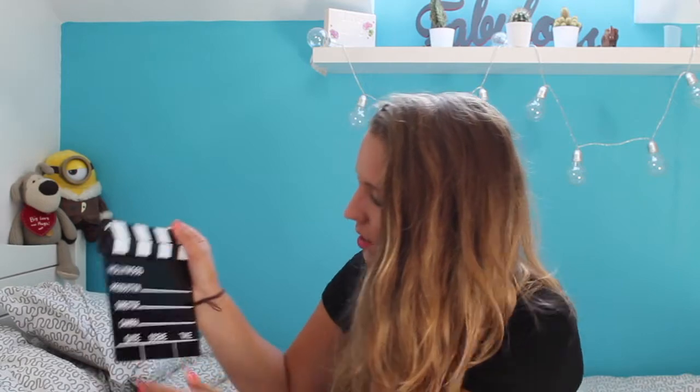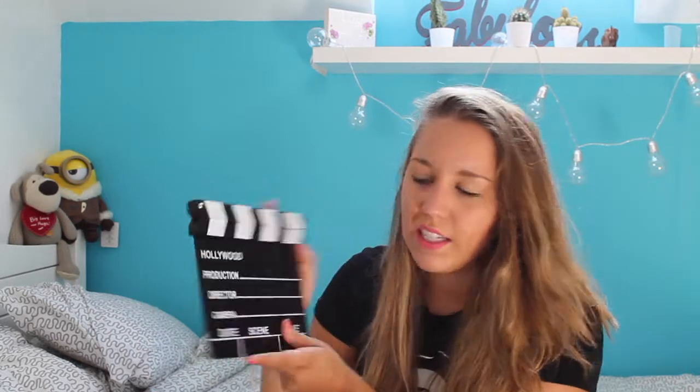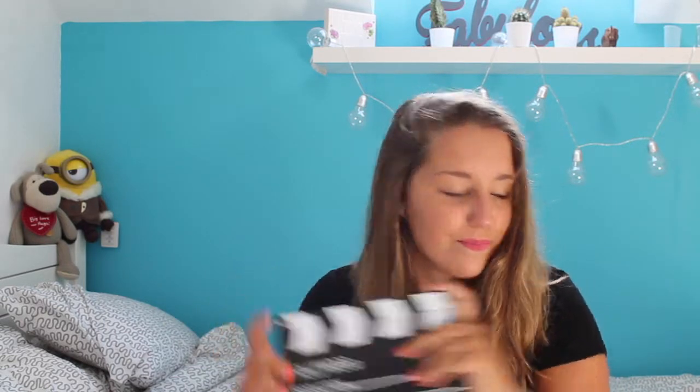So this, action. I love it. I just think it's really cool. You can have it any way you like it, and then you can write on here whatever you want, the production or the director, camera, whatever. I think it's gonna look really cool on a shelf in my room, and I'm just gonna look at it and be like, I love it.